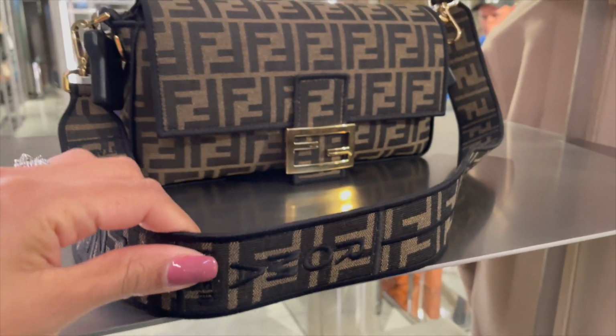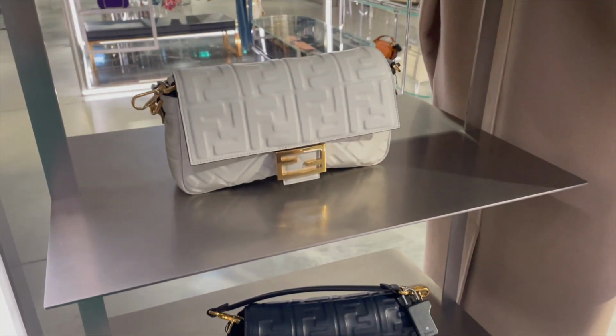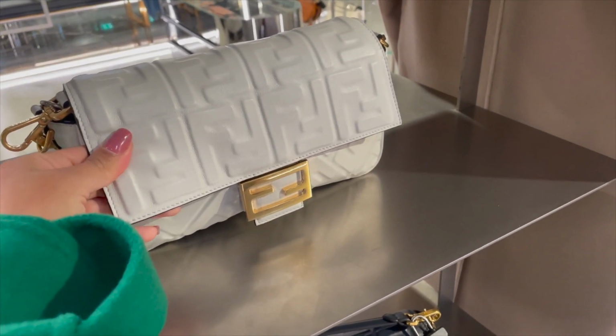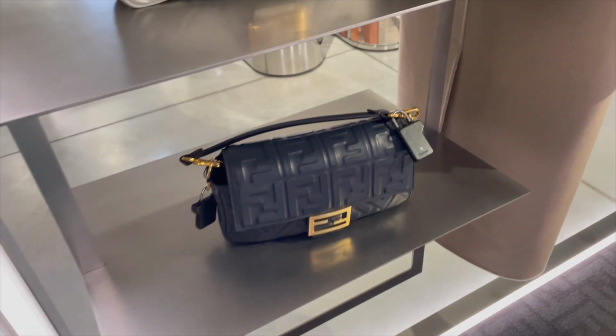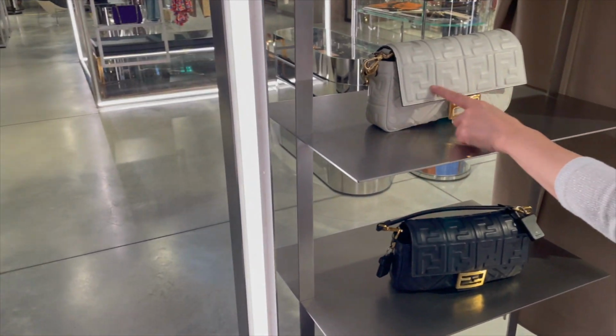That's really nice. And this is in the canvas. Yeah. Actually, that's really nice. This is all leather, right? Yeah. And it comes in black, with the Fendi logo. Yeah, all the time.